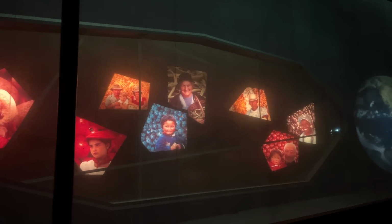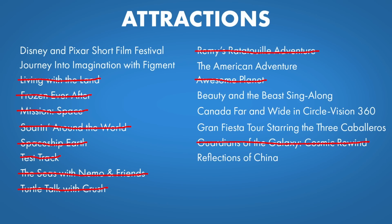I just got off Living with the Land. It is one of Epcot's most iconic rides, in my opinion. It's a slow-moving boat ride that tells you all about agriculture and the food that we eat, and even how Disney World does their food. It's a lot of fun, and it's very relaxing. And frankly, if you're thinking, that sounds boring, it's not. So, just hate to break it to you.